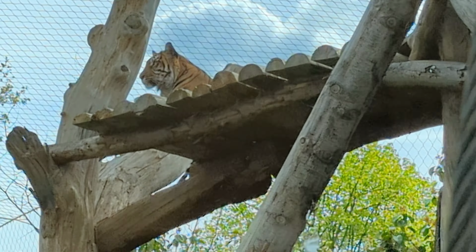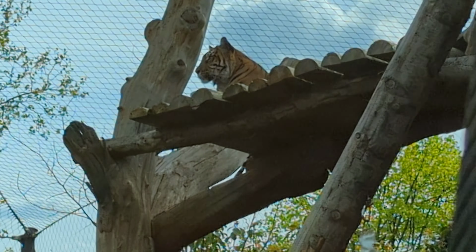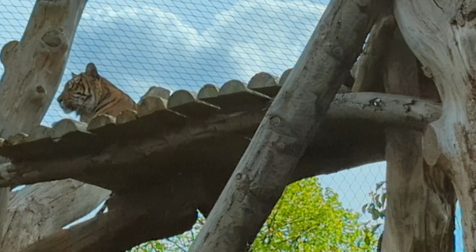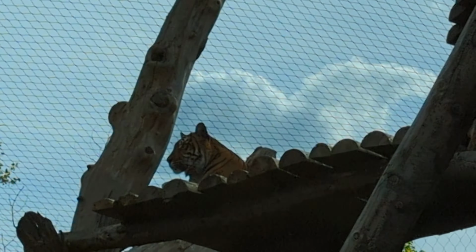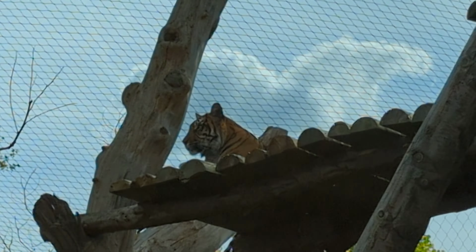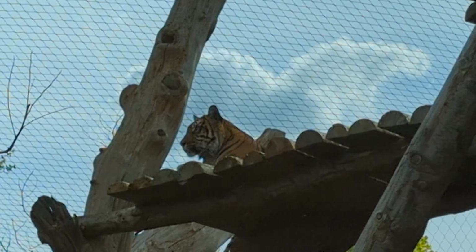Typical tiger. Poor thing. In a cage. So cute. I love tigers.